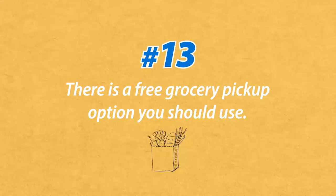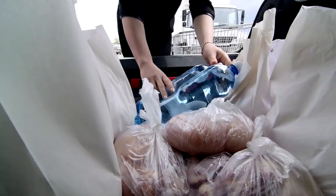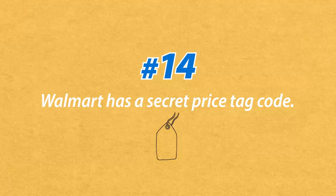Tip number 13, there is a free grocery pickup option you should use. Grocery pickup is completely free. You can avoid making impulse purchases while you're shopping through the store. And a Walmart employee even loads your items into your car for you. It's quarantine. People are literally trying to stay 6 feet apart. So you can avoid lines, avoid the checkouts, and just sit comfortably in your air-conditioned car while they bring them out to you.